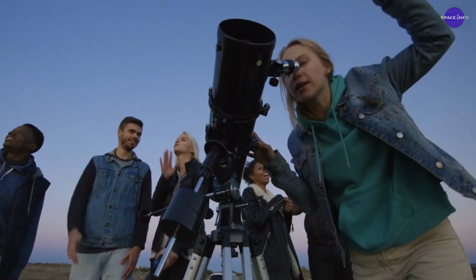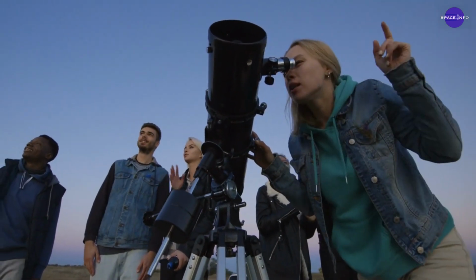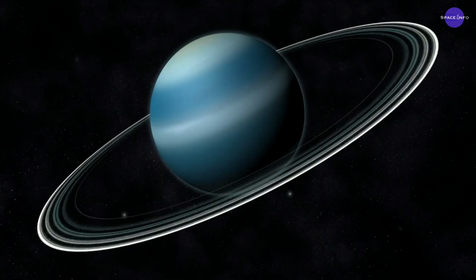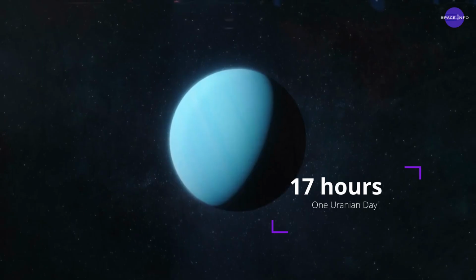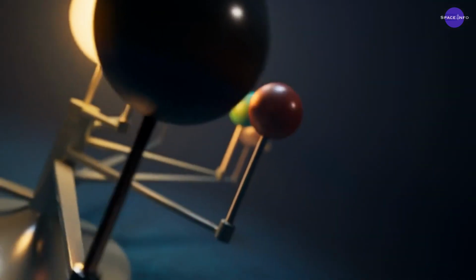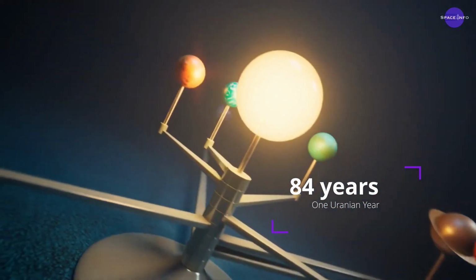Light needs about 2.5 hours to travel from your eye up to the planet's surface, which is at about 3 billion kilometers from Earth. Uranus is about 4 times wider than Earth, but only takes about 17 hours to rotate once, a Uranian day, and about 84 Earth years to complete an orbit of the Sun.